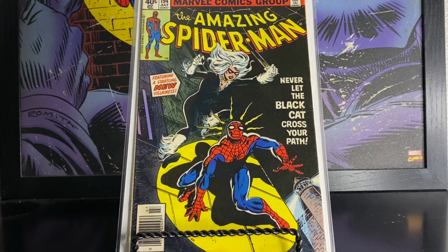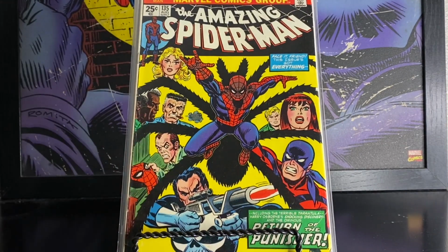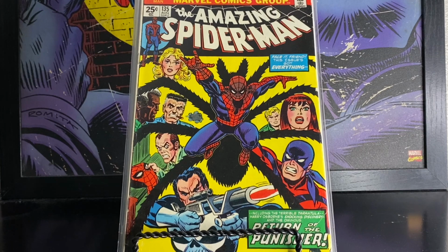Next up on the list is going to be Amazing Spider-Man number 135. There is some controversy whether this is the second appearance of the Punisher. I consider it the second appearance of the Punisher because this is just a great cover. He's on the cover as well, and I've always liked this cover. This is a pretty decently high grade as well. But yeah, just a nice key, very affordable as well.